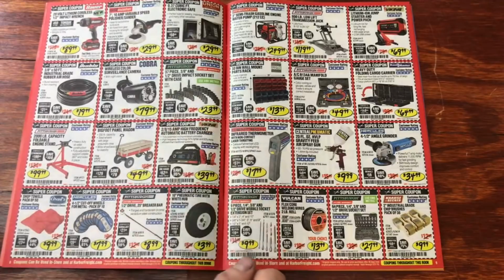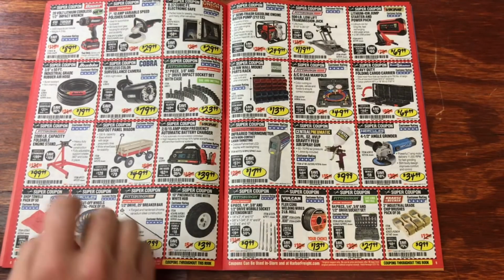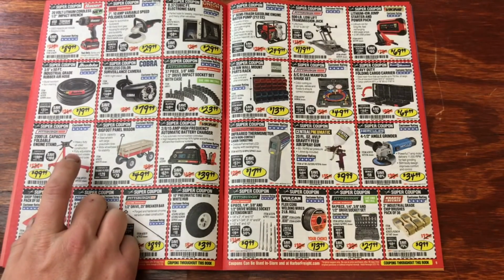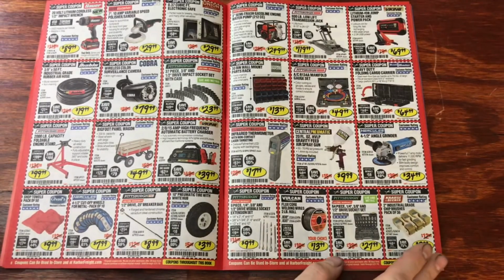Their 37-piece 3/8 and 1/2 inch drive impact socket set for $24. Engine stand, this is a 1-ton engine stand for $100. That's pretty decent. Looks very stable, looks beefy.